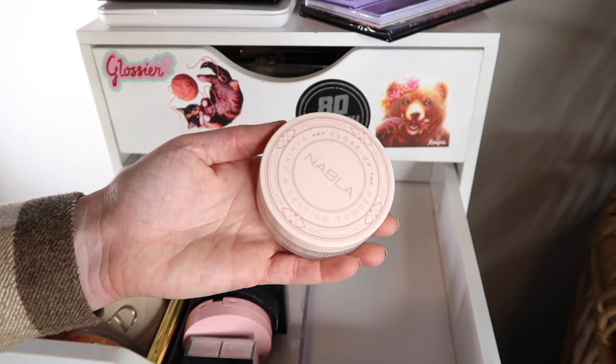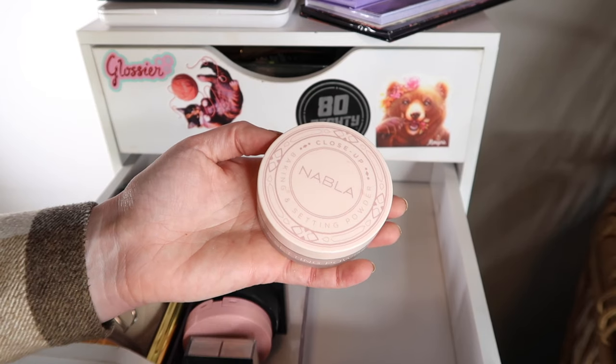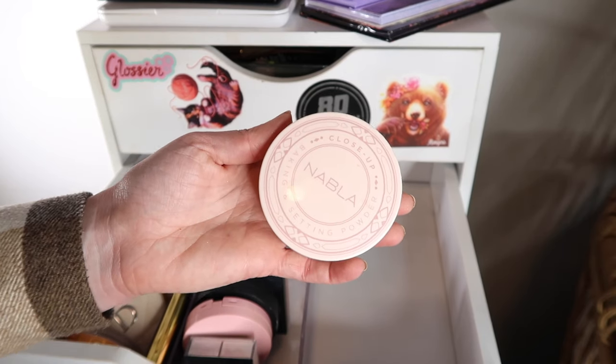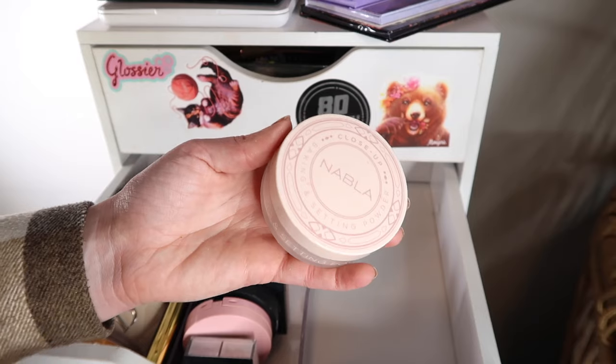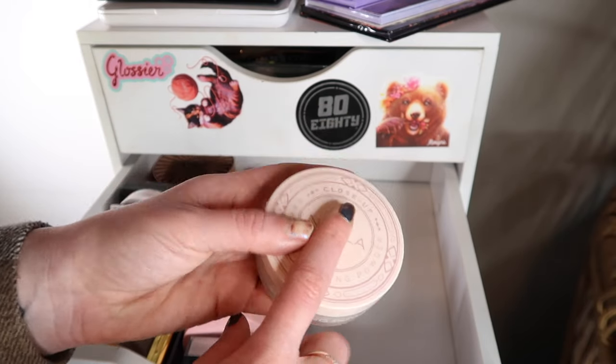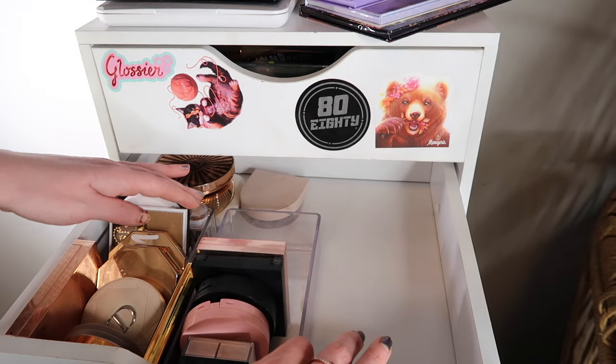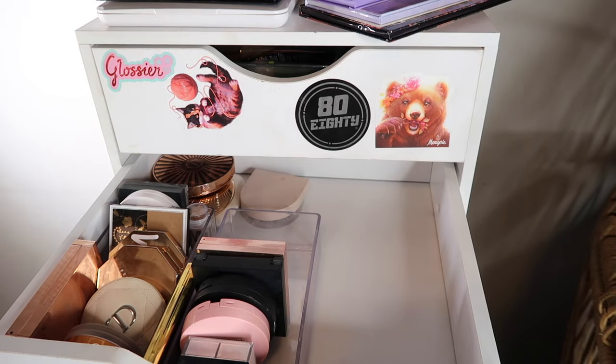I'm pretty sure I'm going to end up decluttering the Nabla baking and setting powder. I don't think it needs to be on the chopping block because I just had this pulled in my Shop My Stash rotation and just don't love the way that this sits on my under eyes. It just looks way too heavy. So I think this will actually end up being a declutter. Wow, is this actually how full or not full my powders are? That's feeling a lot better.